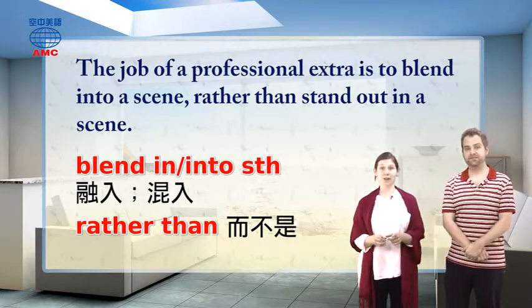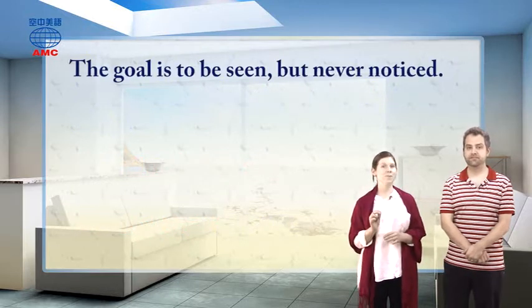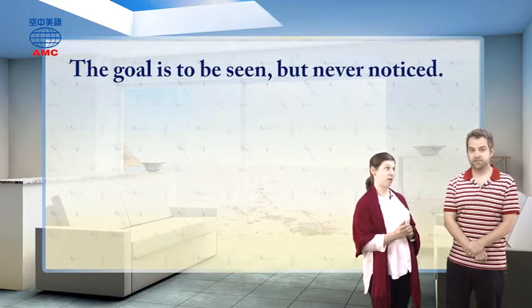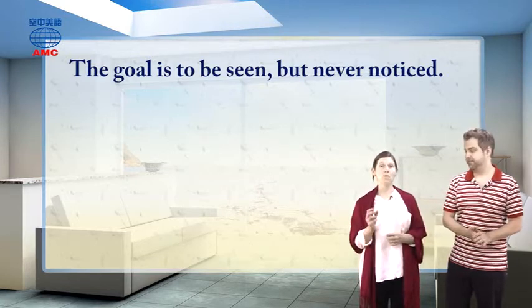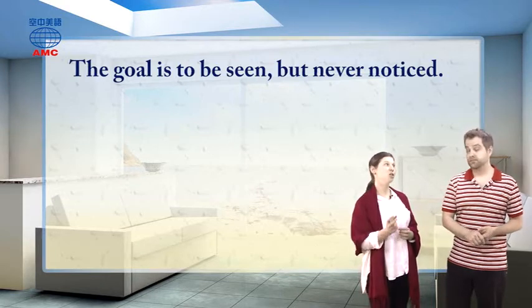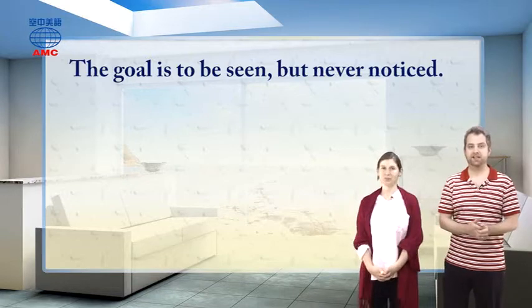Right. That is very bad because here it says the goal is to be seen but never noticed. We want to see the extras in the background because it's normal, but we don't want to notice them because then you're not paying attention to the lead actors. Yeah, or the main action, the important dialogue, exactly.